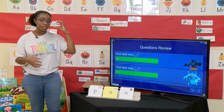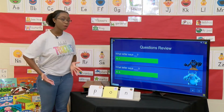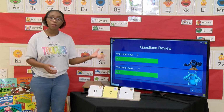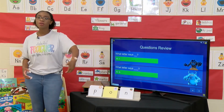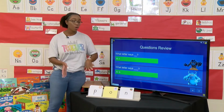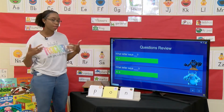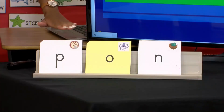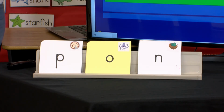Remember, when we make those letter to sound connections, we're able to hear those sounds, push those sounds together to burst a word. Now, friends, to burst a word, that means we're saying those sounds quickly. We're saying the word quickly to hear it as the whole word. So as I tap each one, I would like for you to say those sounds clearly. Here we go, friends. P, on. Read, pond. Very good, friends.